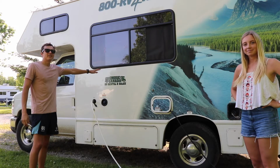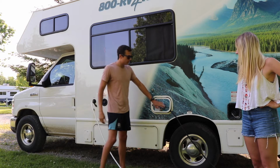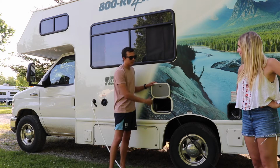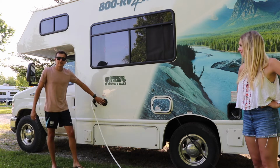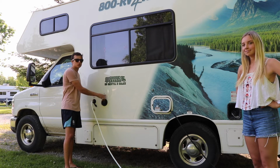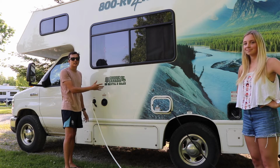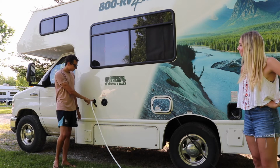So on this side of the van, which is the driver's side, you have a small compartment here which is for your electricity. The cable just sits in here. When you need to use it, pull it out and connect it. Moving along, you've got a water tank fill. So fill this with your fresh water at any campsite, and that will store in your fresh water tank, which you'll use when you're not connected to city water, which is this one, which we haven't connected at the moment.